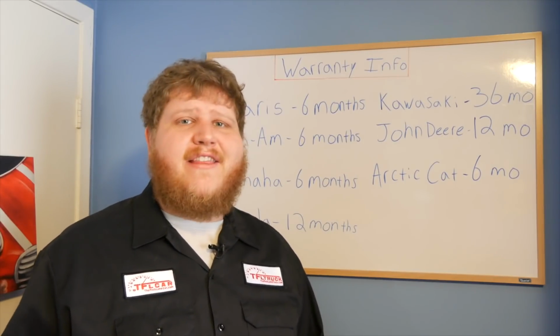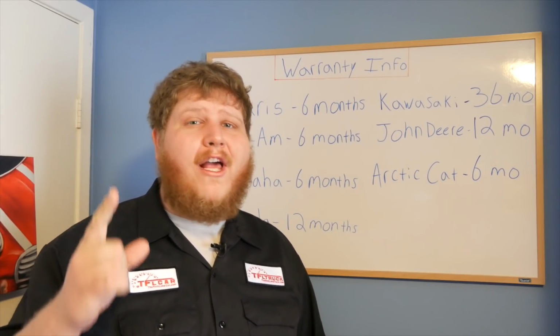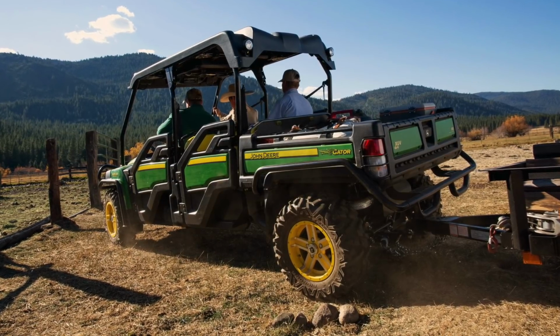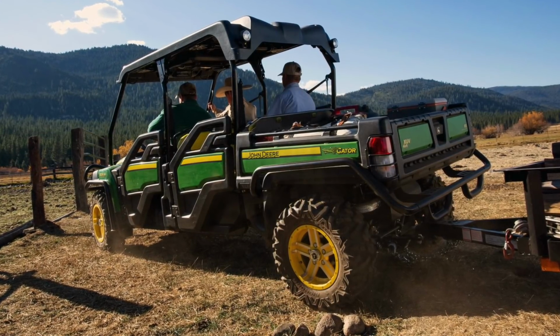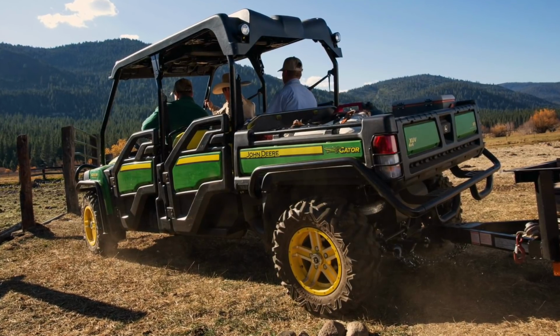But one of the interesting things that John Deere does is they list all of the engine parts that they will replace if a problem is found. So things like the cylinder block, cylinder head, valve covers, oil pan, timing gear covers, flywheel houses, transmission, the transmission case, the differential, and axle housing.